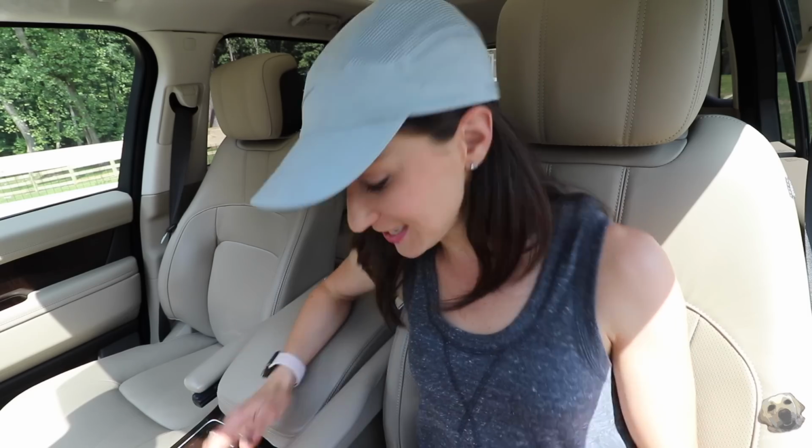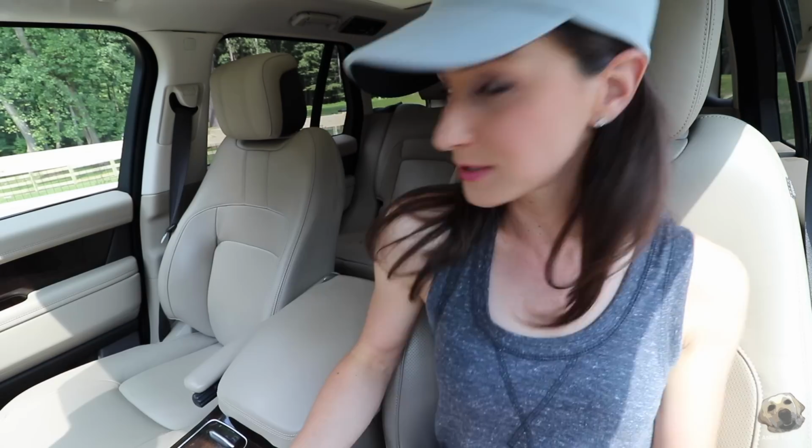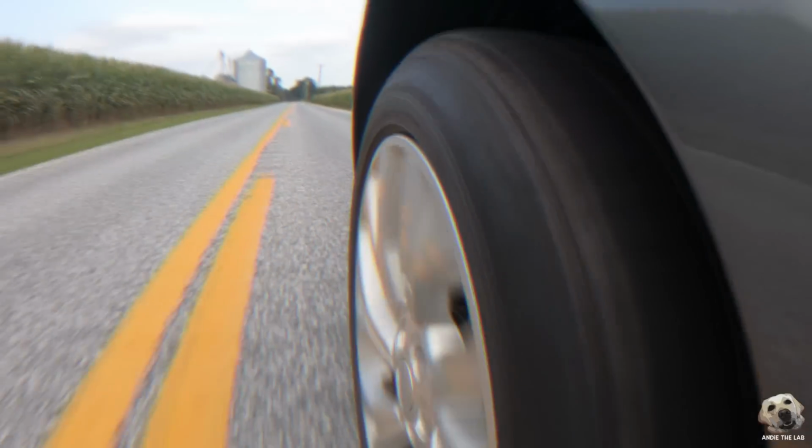Clearly this Range Rover is luxurious, but I have to say one of my most favorite features is this armrest. Super comfortable, and the passenger, they have their own armrest too.